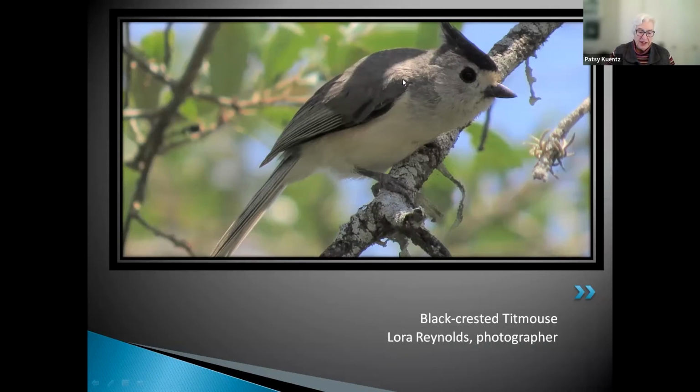And here we often see the Carolina chickadees and black crested titmouses hanging around in mixed groups. They both eat insects and seeds. We often see them in the ball moss in our live oak trees, finding insects so small that we probably never would have even known those insects are there.